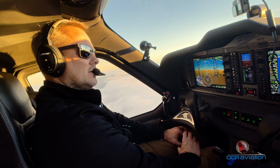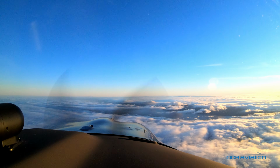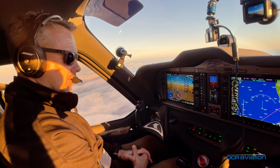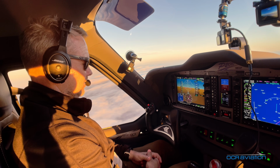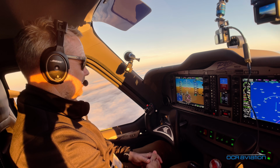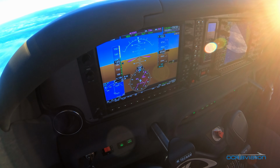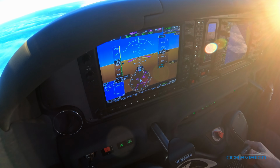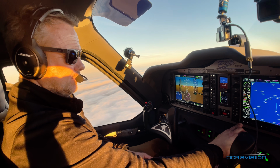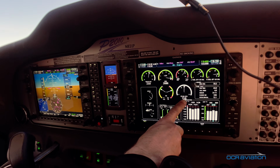of the book numbers with the Tecnam and also a normally aspirated current production Skylane. So we're at 6,500 feet, and we've got this set up per the book. We're a little warmer than the book numbers that we're showing. In this airplane, 139 knots true airspeed at just below 24 inches, roughly 2,700 RPMs, and the fuel flow is just below 14 gallons an hour, which is really what the book says.